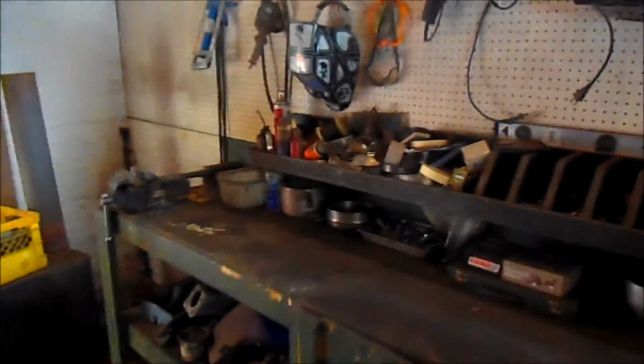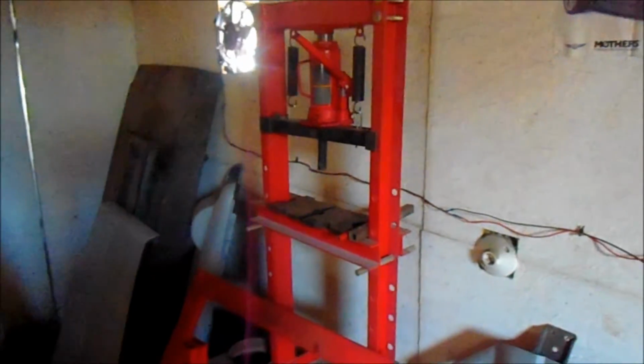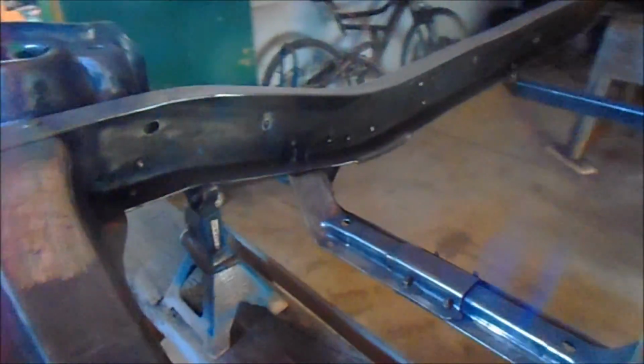Okay, so we'll go from here into the main shop area. My shop is pretty well equipped. I've got a motor crane, and I also have a shop press, and I have an 8-gallon compressor, which is technically not adequate to paint a vehicle, and yet I have managed somehow to paint several vehicles with that little unit. Anyways, back to the Stranger build.